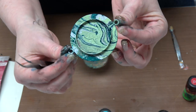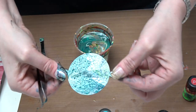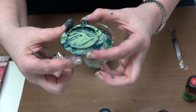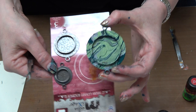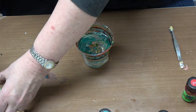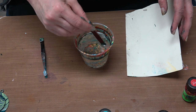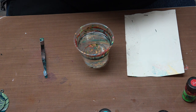How beautiful is that? Totally transformed. Even the back is pretty. Totally transformed the entire look. Completely changed the entire look of these bezels. And because you can change it to whatever color makes your heart happy. Let's clean this out. You can see how easy it is to clean this one because the top has very little surface space. So it's easy peasy to clean.